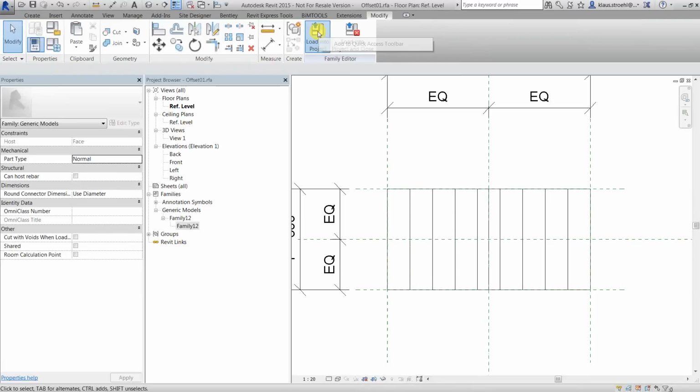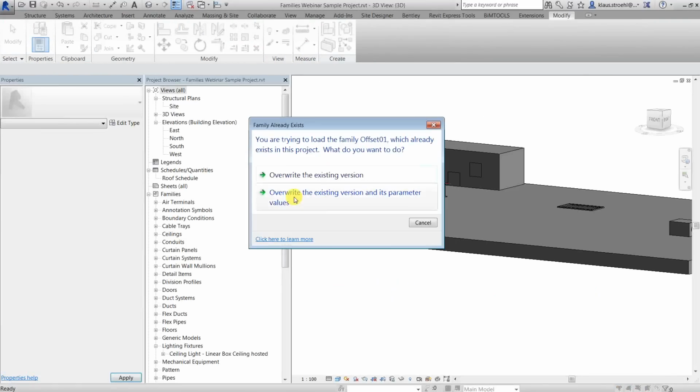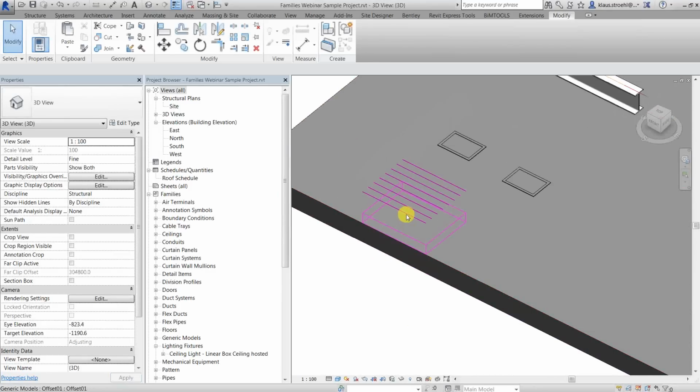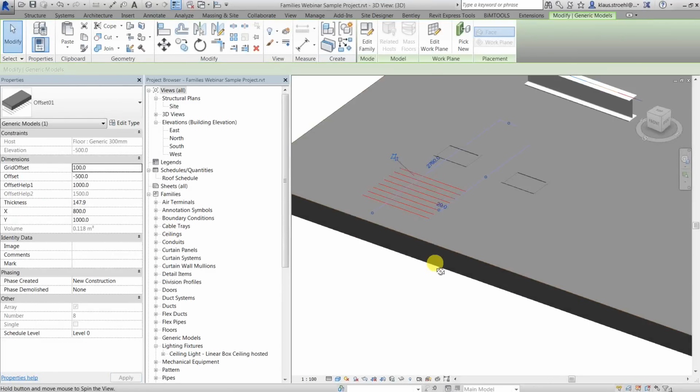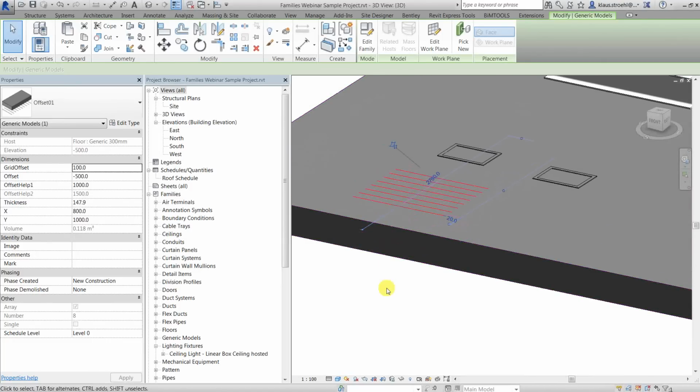Now I load that family back into my project, say into family webinar sample project. I'll write the existing version and parameters. As we can see, we've got our grids here already. I must have not placed them on the proper reference plane, but it doesn't matter for now. It's just to show you what it means. So you see that at the moment we've got 8 elements or 8 lines. They're all displaying because the tick box is set to array. When I say grid offset, let's say 500, I only have 2 left.